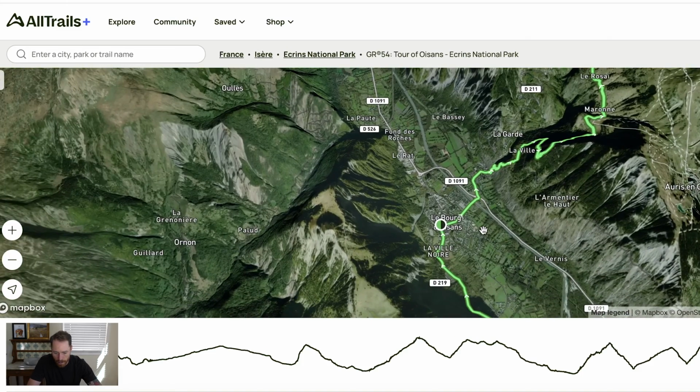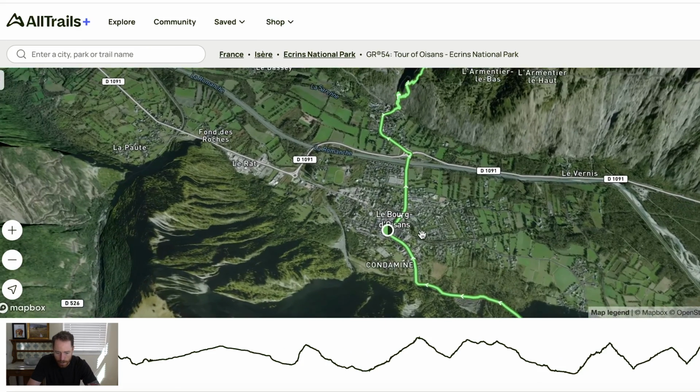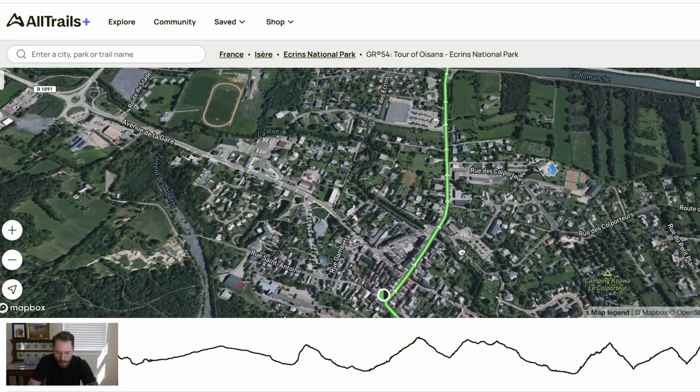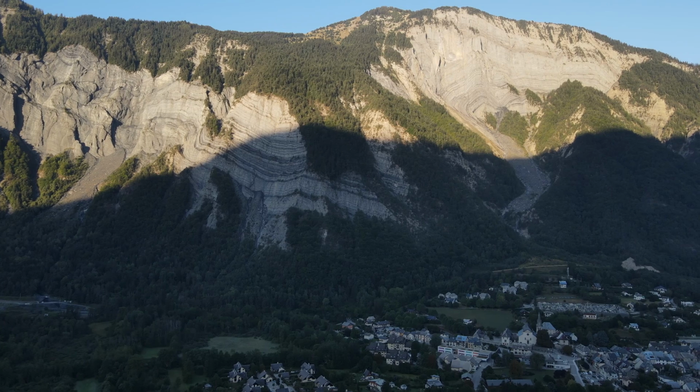This is where I rented an Airbnb that night, or that day, bought some groceries the day before, and then set out. This is a very nice foothill mountainous town of France.